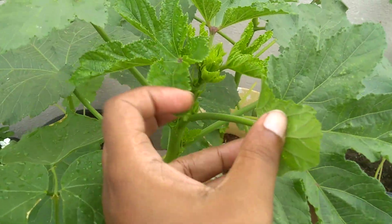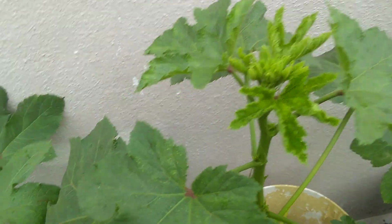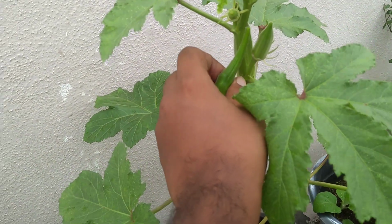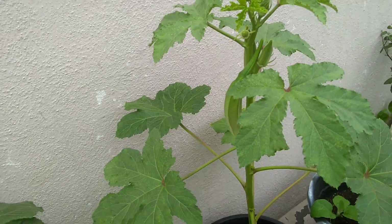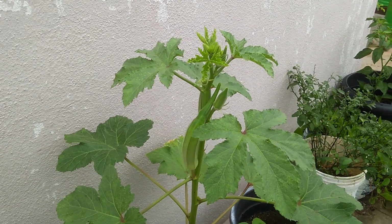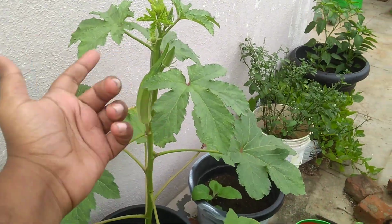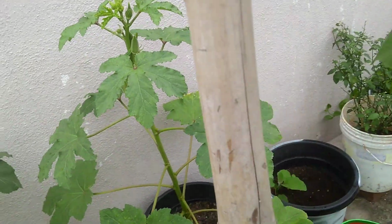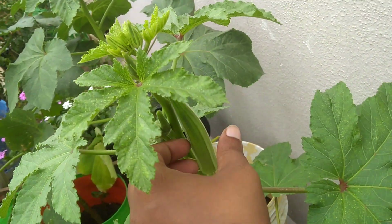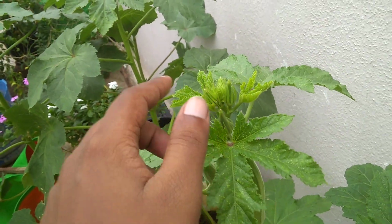And yeah, you can see some more buds here. And here also there's a flower, and here is the veggie. You have to harvest this part as soon as possible. If you wait too long, the pod may get hard, so that it may not be that edible. So just make sure you harvest these pods as soon as possible. And yes, I can see here also one good okra pod. And there are a few more buds here.